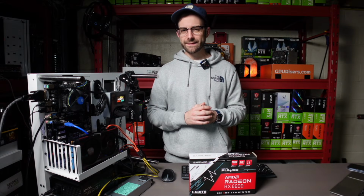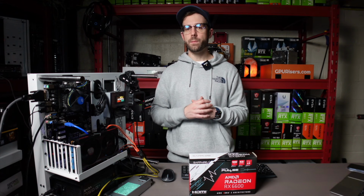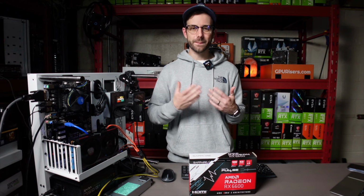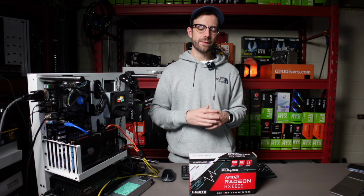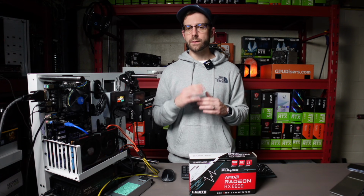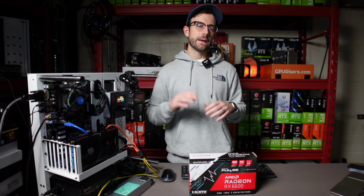So that's it guys, that is testing the hash rates on the RX 6600, the Sapphire Pulse Edition. My goal with this is always just to get this information out there because at some point, someday, somebody will just search hash rates on this card and I hope that this information can be helpful to give you a jumping off point to finding your own best performance on your specific GPU because every GPU is gonna be different.